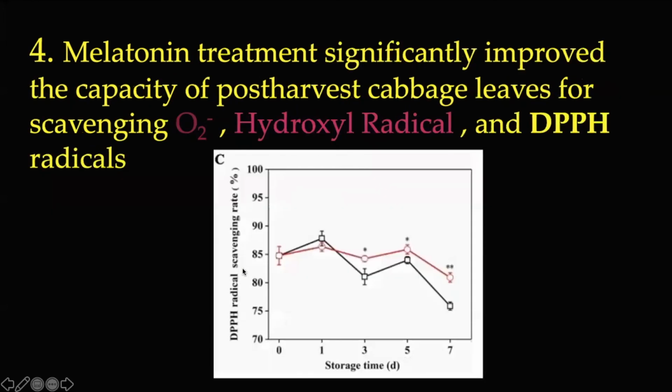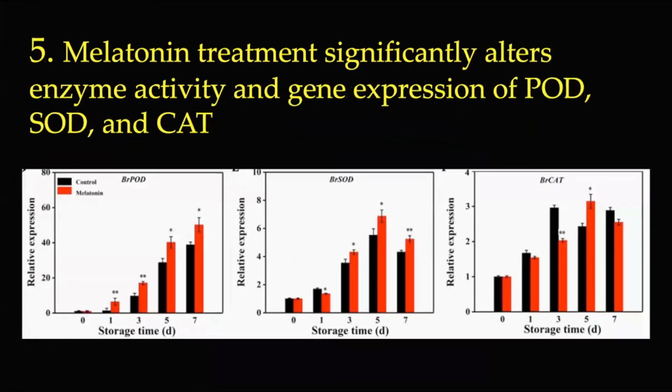The fourth thing is melatonin treatment significantly improved the capacity of post-harvest cabbage leaves for scavenging O2, hydroxyl radical, and the DPPH radicals. So here's our example of DPPH radical scavenging. And we saw that when we applied the melatonin, there was a greater percent of it scavenged, or stopped rather. Okay, getting near the end.